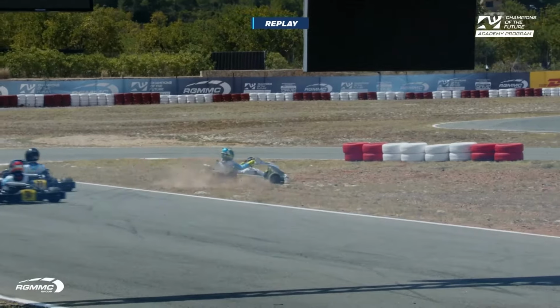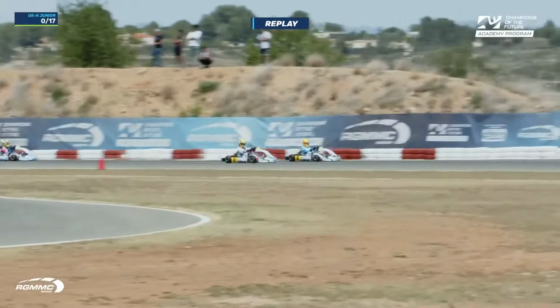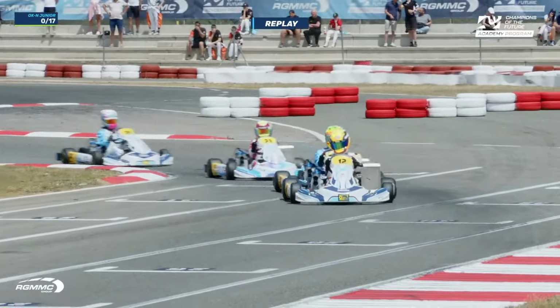Very scary moment. And there you can see the contact just coming through. And I think the initial contact wasn't actually with him. He didn't go up in the air. I think that may have been 3 carts involved in that one there, but two of them managing to keep it on the track and breaking away.